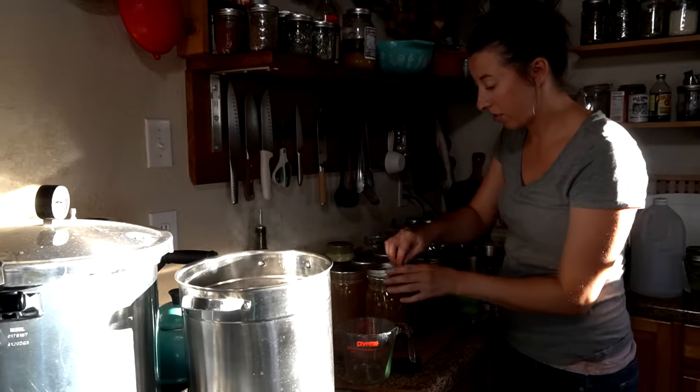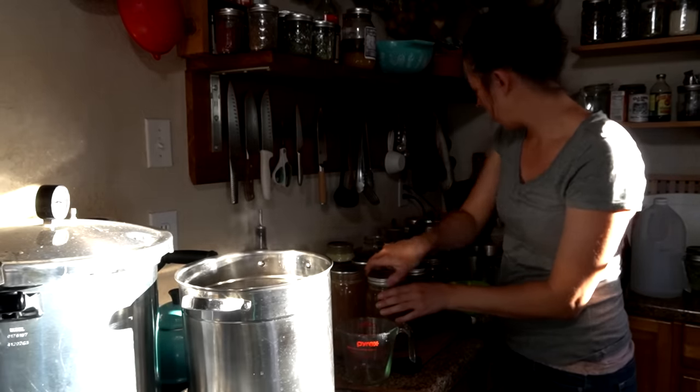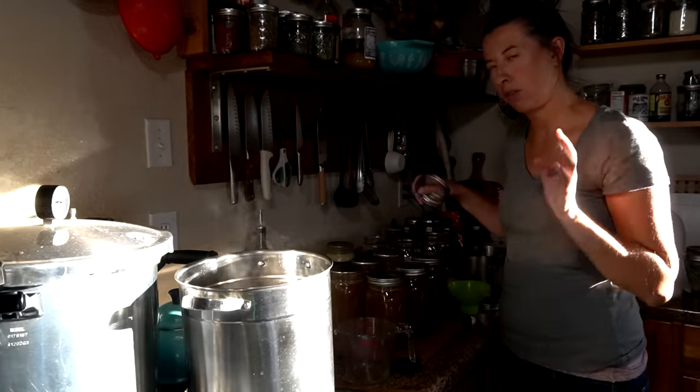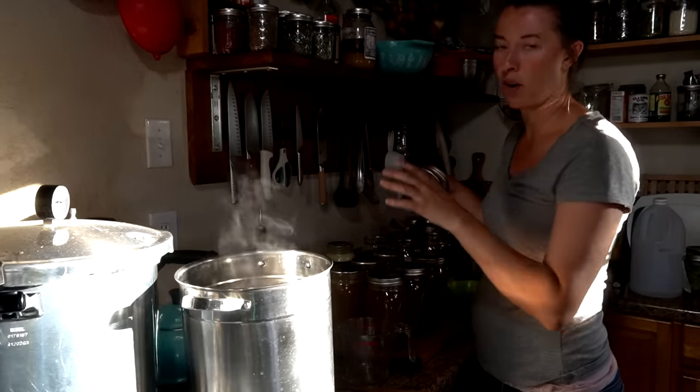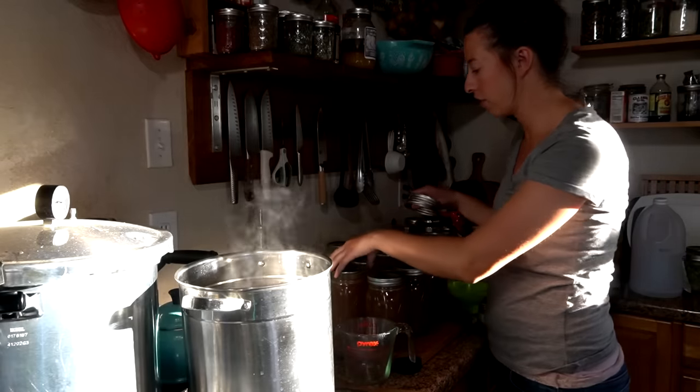All right, I think these are ready to go in our pressure canner. I think we're gonna have about 10 quarts, so we're gonna run two different pressure canners. I have one heating up in the back. I want the water warm because these are so hot. I don't want to shock them.